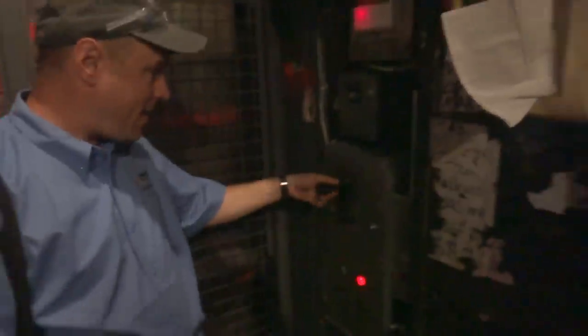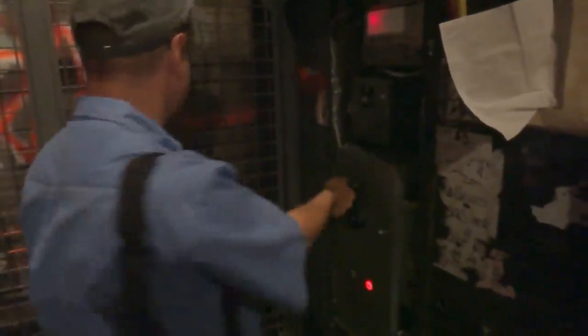All right. Start off, I guess, by going down to the bottom. No, go up first. All right, going up. Stay away from the bottom. Here we go. There's water in the pit. Always in these cars.